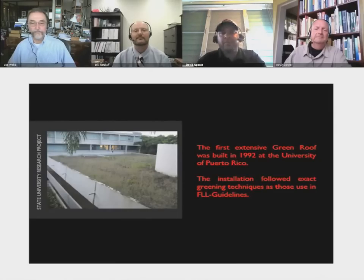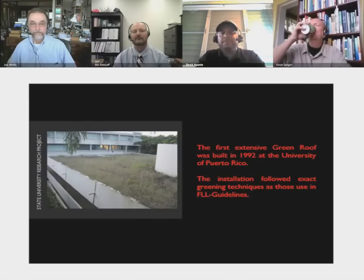This roof particularly was the first roof built in Puerto Rico. It was done at the University of Puerto Rico, and it was built based on the FLL guidelines, and it did pass Hurricane George. As we can see, the roof was intact based on different pictures and inspections that we did. Although a lot of people do not consider it a good roof because aesthetically it does not look pleasing, it gave us a lot of information with regards to what not to do or how to adjust different scenarios to make it work.